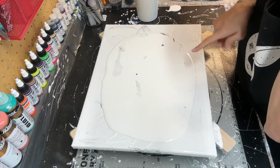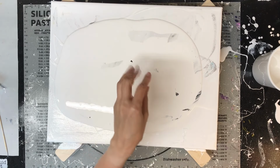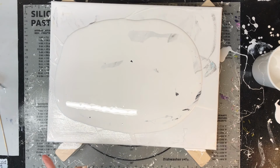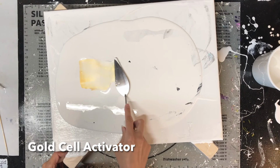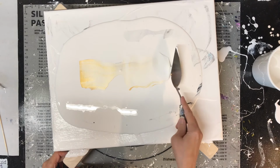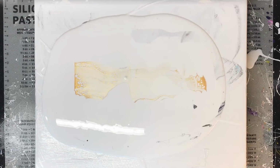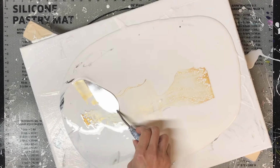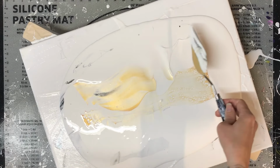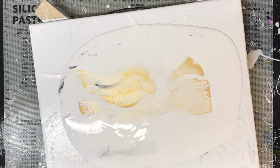Take two. I scrapped the first one. I did not like it. I'm just going to put a little bit of the gold down this time. I think I put too much gold last time. Right in the middle there. Doesn't have to be perfect.